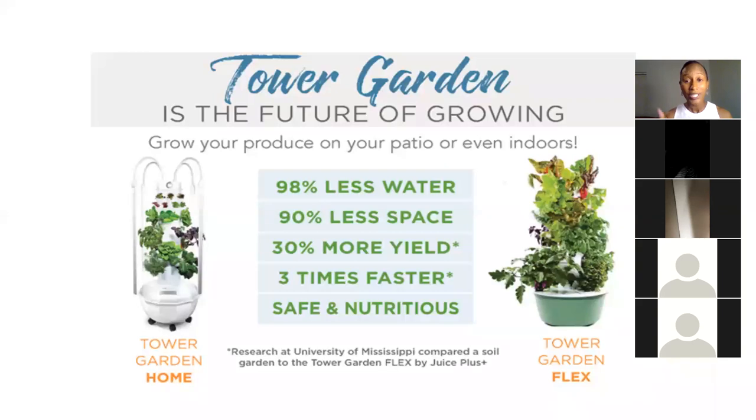And now we only used to have one type of Tower Garden, but around 6 months ago, they introduced a new Tower Garden, which we call the Tower Garden Home, which has been added. It's a more compact Tower Garden, which allows you to grow microgreens at the top and also produce towards the bottom. And it comes with grow lights.